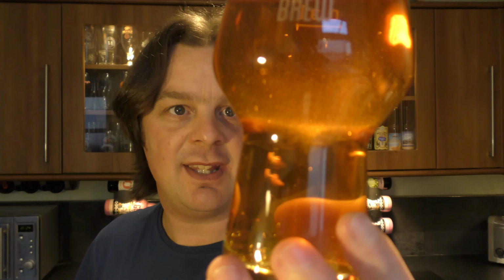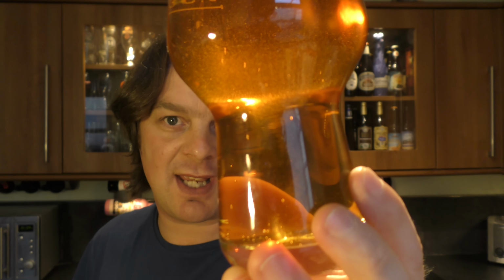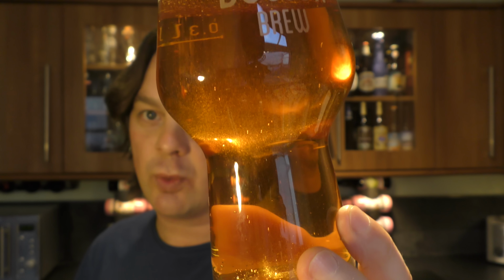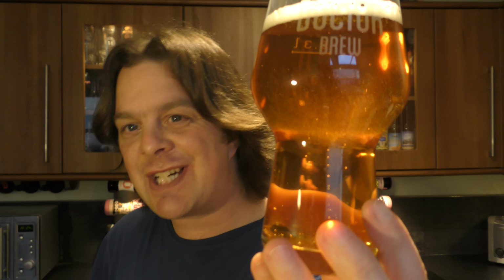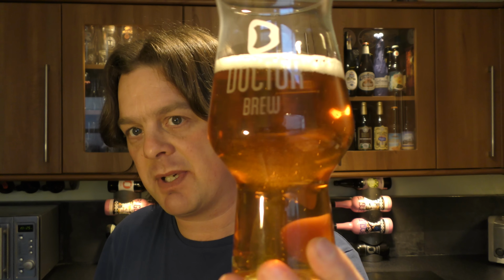Right. Compared to the Molly IPA, this is more of a golden coloured ale. The Molly IPA, I believe it was brewed with rice. It was very light coloured for an IPA. Fantastically crisp and hoppy and fantastic at the same time. But this is more of a, I'd say, a traditional looking American style IPA.